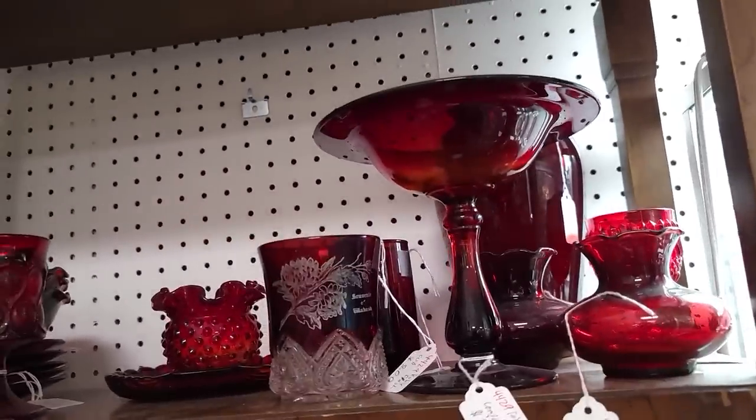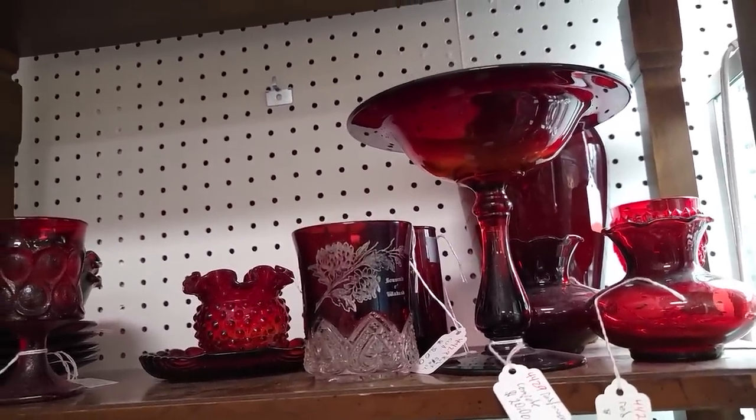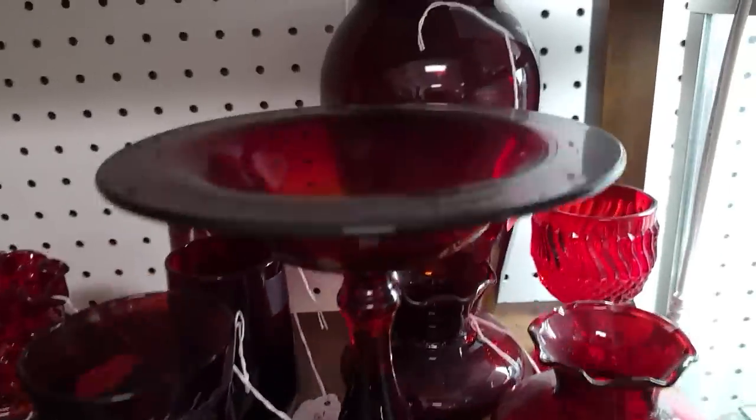There's this piece up here too, which I really like. It would only be $15. So I think I'm gonna pick that one up too.